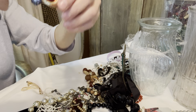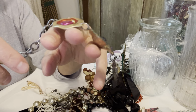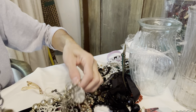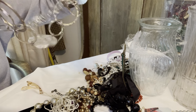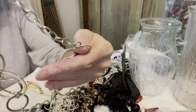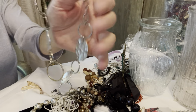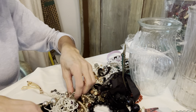This was interesting looking, but it's a piece of something. It just doesn't have anything else with it. So it looked like it broke, but it is pretty. But I don't have the other half to it. This looks like a Lia Sophia type with the beads, but is it? I don't know. No, it's pretty cheap feeling. And it's silver tone, not too horrible, but it looks like it was missing parts. I'm going to put that over there.